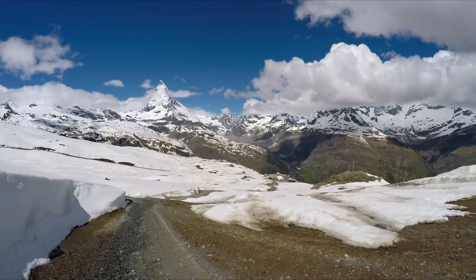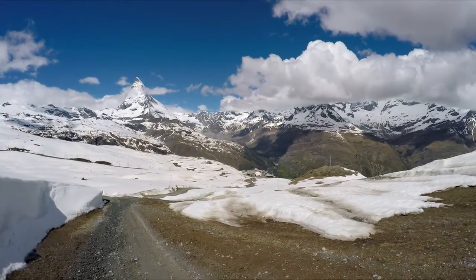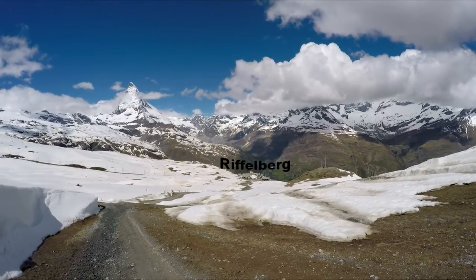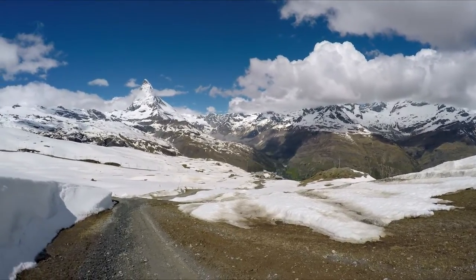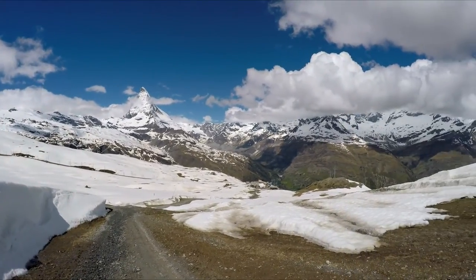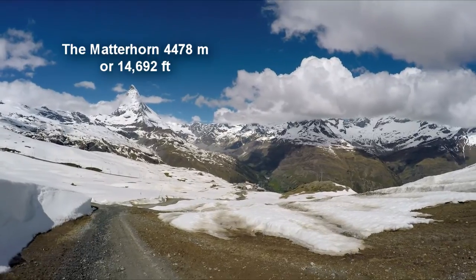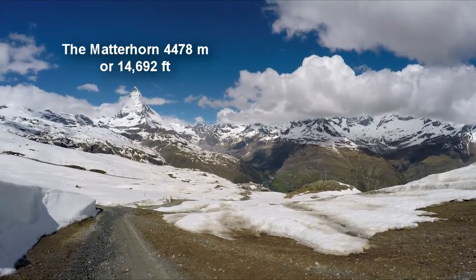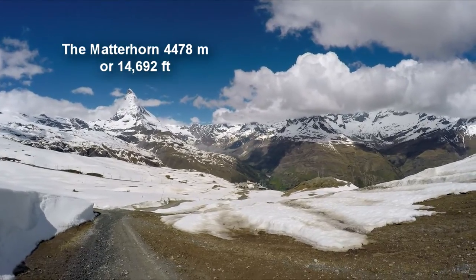I hiked up from Riffelberg station down there. Got off the train, while everyone else stayed on. And it's pretty exhausting at these altitudes to be hiking up there, I can tell you. Especially when you're feeling a bit old nowadays, like me.